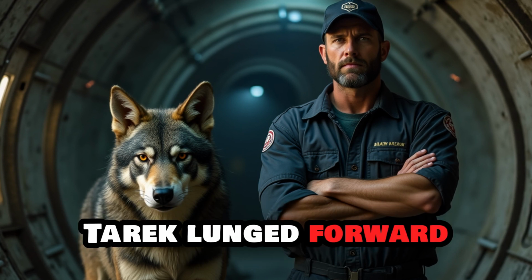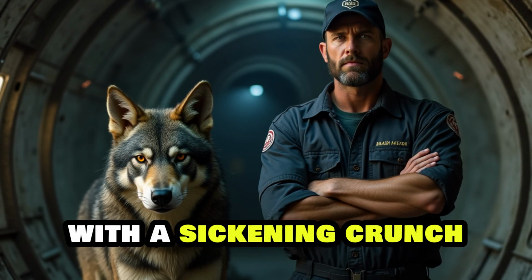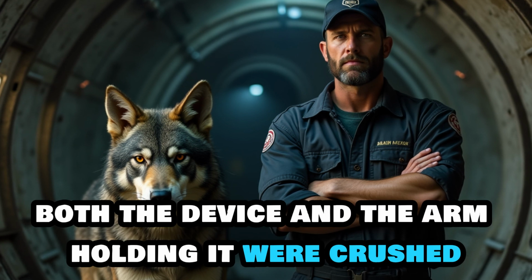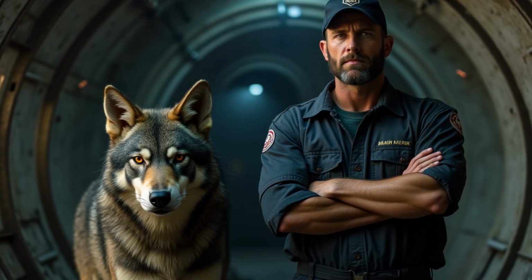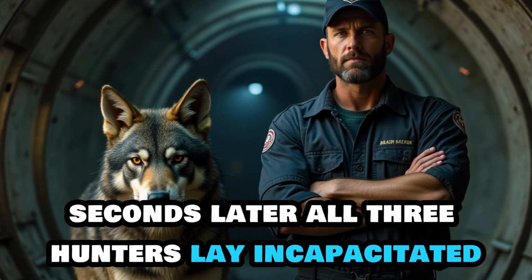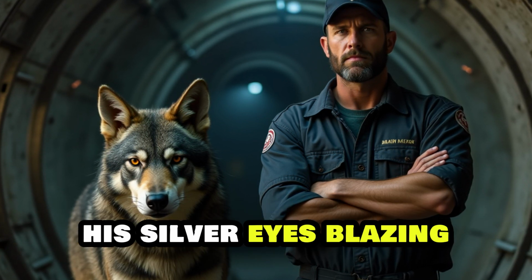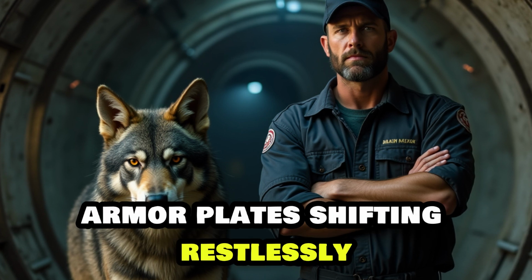The momentary distraction was enough. Tarek lunged forward, clamping massive jaws around the weapon. With a sickening crunch, both the device and the arm holding it were crushed. Seconds later, all 3 hunters lay incapacitated. Tarek stood in the center of the room, his silver eyes blazing, armor plates shifting restlessly.